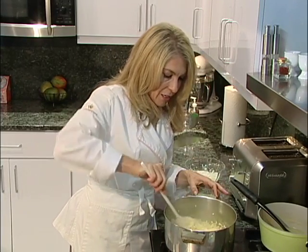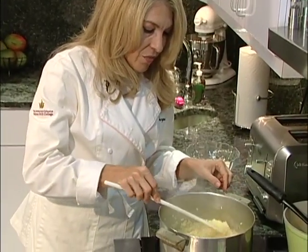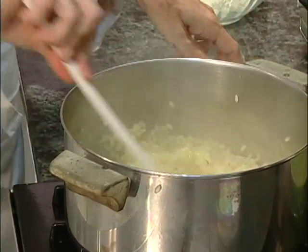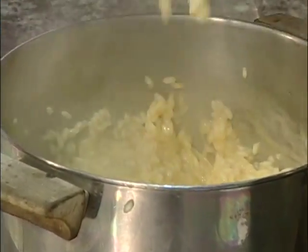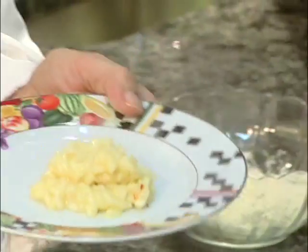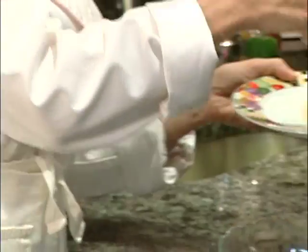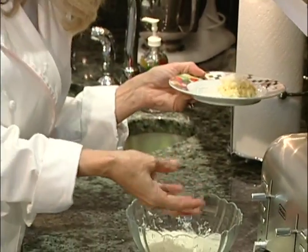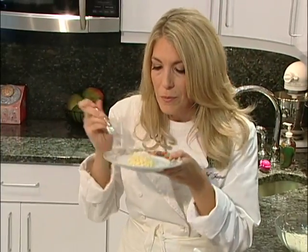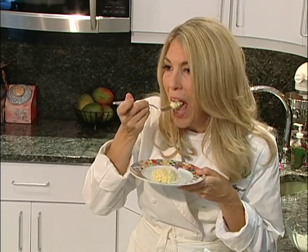Oh, this smells so good. As you can see, the consistency now is very creamy. Very creamy, and that's what you want. I'm just gonna take a little bit for myself. Do you see how yellow that is? Really pretty. I'm gonna put a little bit more cheese in here because I am from Northern Italy. This is what we do, cheese on everything. Delish. Buon appetito.